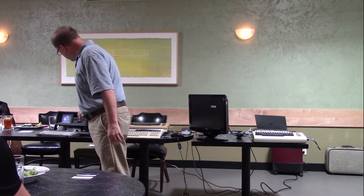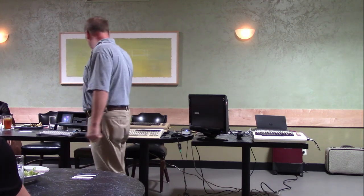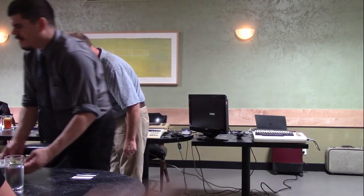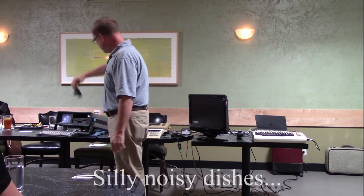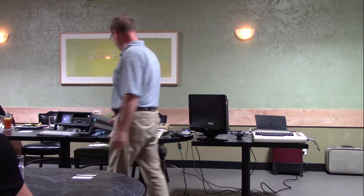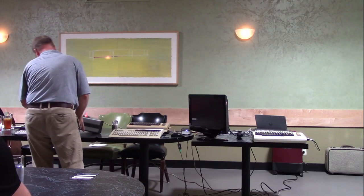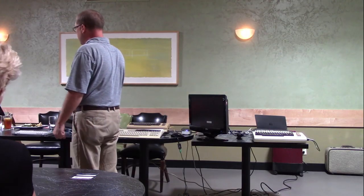So by putting in a built-in 5 1/4-inch drive and your own built-in screen, the only thing you need to take with you is the power cable, which folds up nicely and fits right in that little storage bay right there. You take this with you to your business meeting. Sure. And it's beautiful, beautiful color on there.